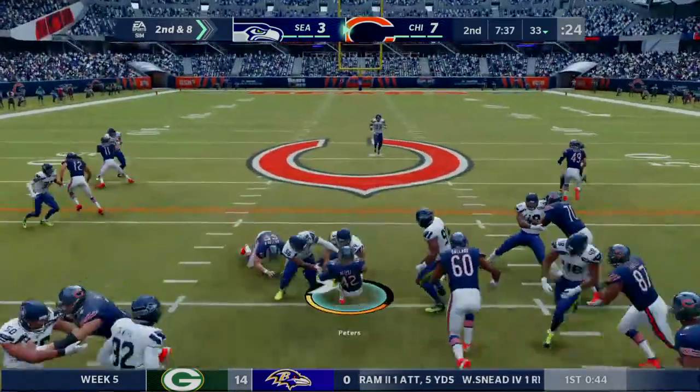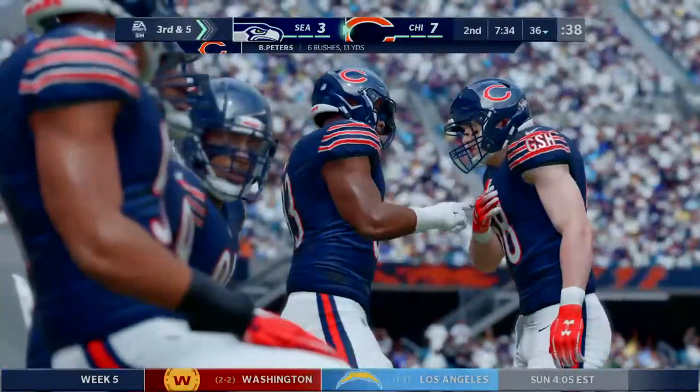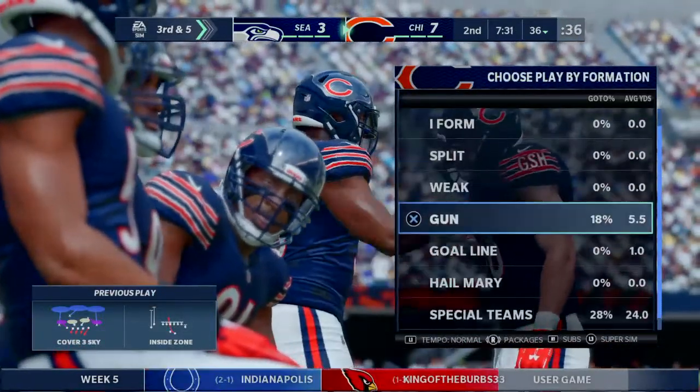We often talk about whether to take a good first step or not. Many times you just don't take any step. Just get your feet moving, get your body going. And then once he made the read, he was able to make the play.